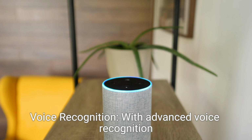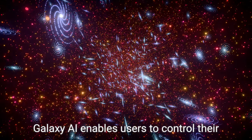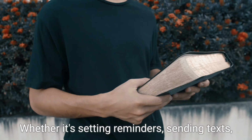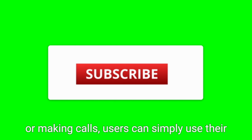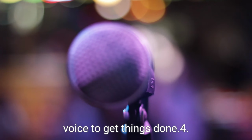3. Voice recognition. With advanced voice recognition technology, Galaxy AI enables users to control their smartphones hands-free. Whether it's setting reminders, sending texts, or making calls, users can simply use their AI voice to get things done.